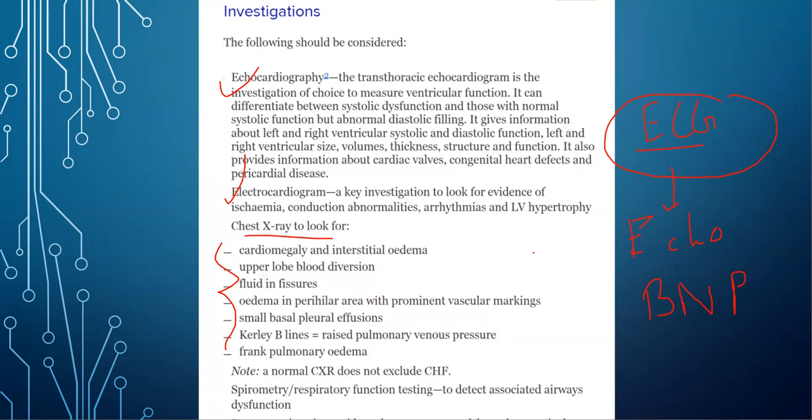Yes, Dr. Sana, that's right. So ECG is the initial test and echo is the confirmatory. Yes, that's also another thing, Dr. Muid, very good. If by any chance you are in a rural area or an area where echo is not possible, then yes, you can do a BNP. That's our last resort that we can try. But obviously, if echo is possible, then we would not choose BNP.